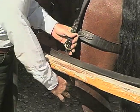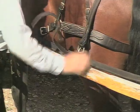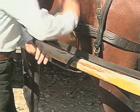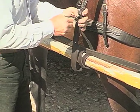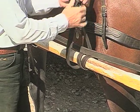I use a kick strap on every horse that I drive in a cart. When used properly, it prevents the horse from getting his hind end in the air. Horses that can't get their hind ends off the ground can't kick the vehicle.